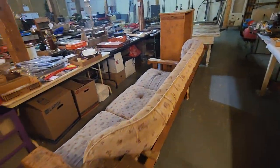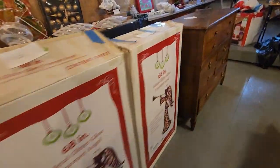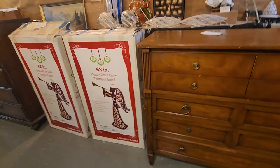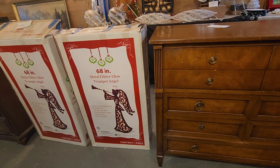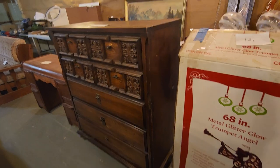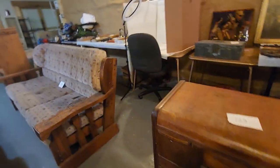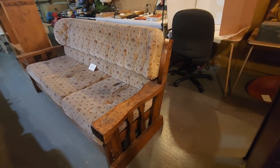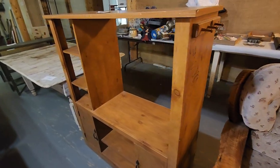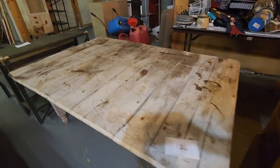Okay, we've got some furniture. Oh, I forgot this furniture. We'll start up here. So we have this vintage dresser. Look, we have 68 inch tall metal glowing trumpet angels. Here's another dresser, a vintage knee-hole desk. I think everybody grew up with one of these in their house. Look at this old farm table. What a fabulous find.